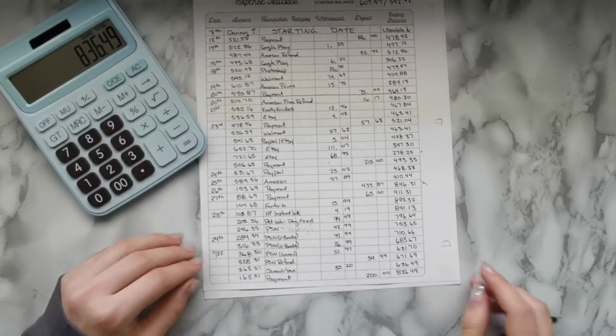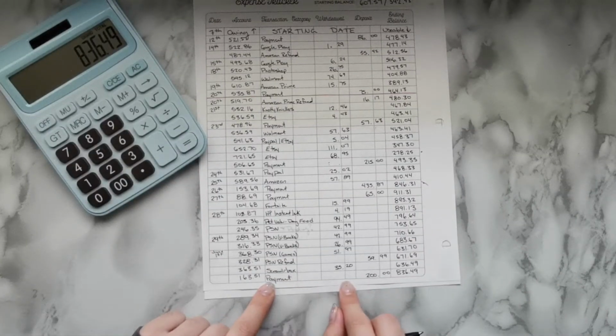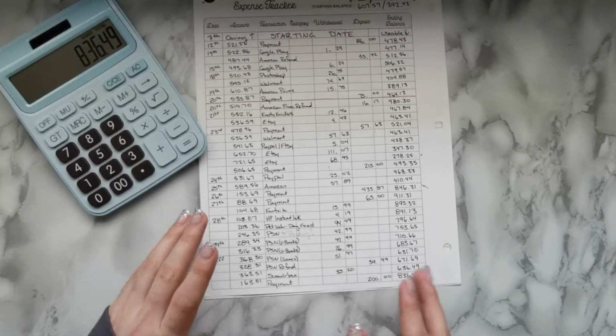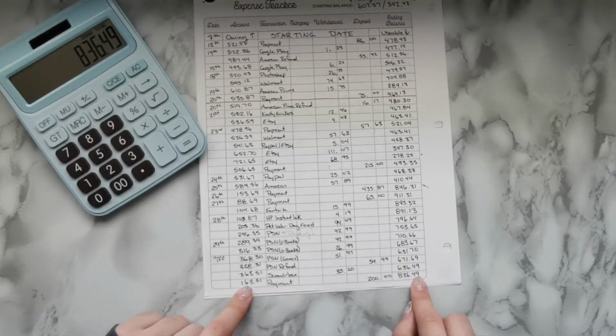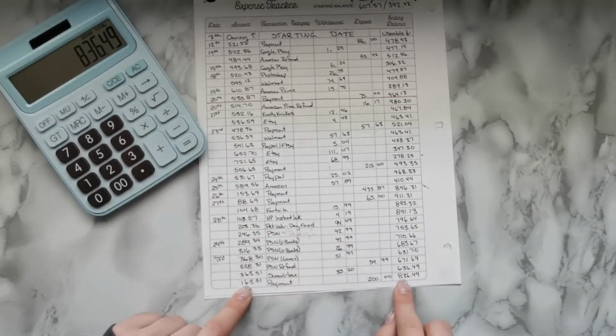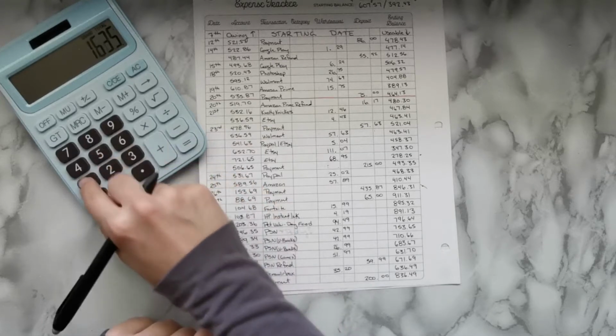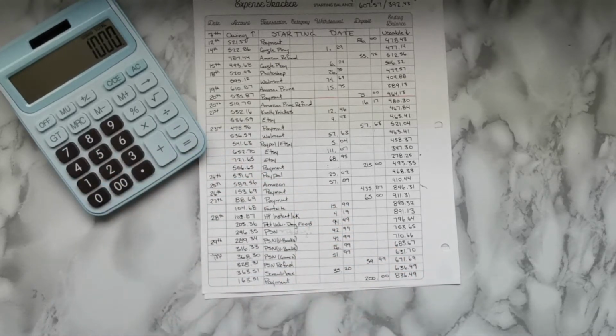There's everything added up there. So my limit is $1,000. So my owing plus my usable should equal 1,000. We're just going to check that here. So we've got the usable, we're going to add 163.51. So that equals 1,000.